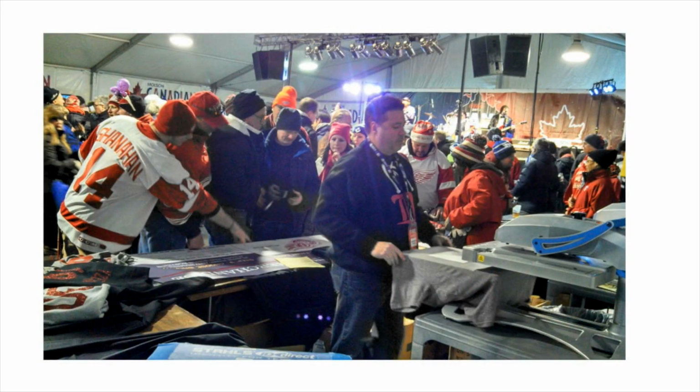So this is obviously a very busy event, which is great news, but the gentleman there heat pressing garments is busy and swarmed with people wanting to order stuff. So staffing is important, clear direction is important, and ultimately barriers. Luckily he has a barrier, a table in between him and the heat press station.